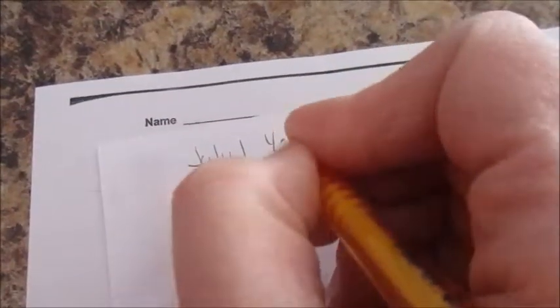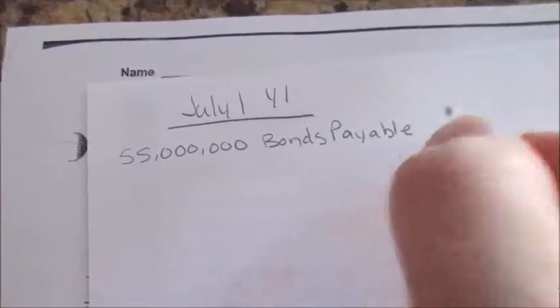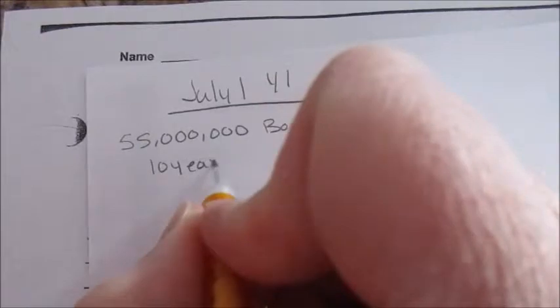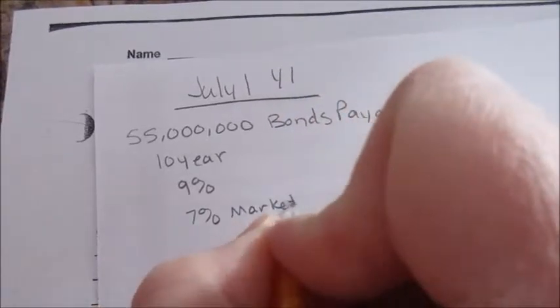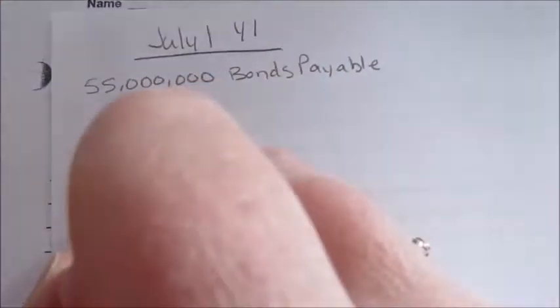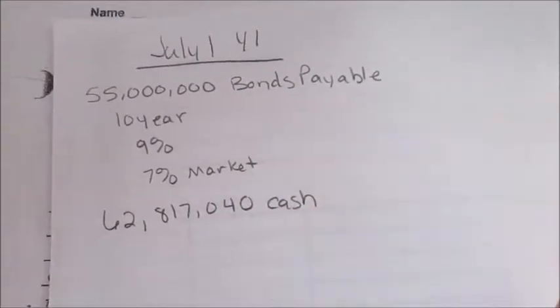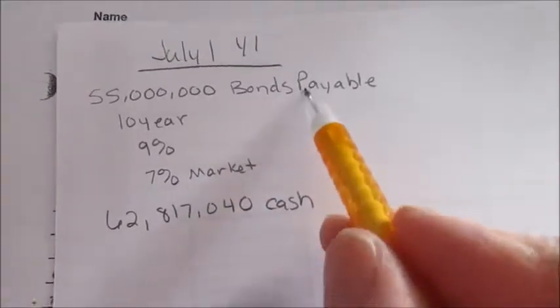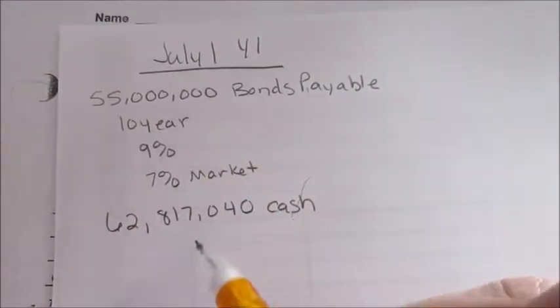Okay, so first of all, it's July 1st of year 1, and we had $55 million bonds payable. It was a 10-year bond at 9%. There was a 7% market rate. It also told us that we had received $62,817,040 in cash for these bonds. So this tells us our bonds payable. This tells us our cash. We're obviously making some money here since we only issued $55 million and we received $62 million.